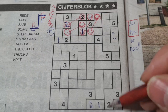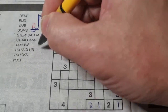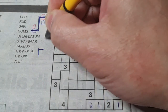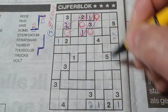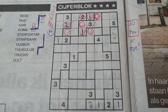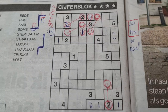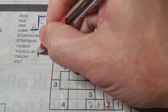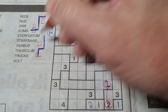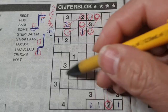How about this shape? Let me draw this shape. When you see this kind of shape, remember that this box has the same number as that box. So in this case, it's a 2. Wait. So this box has the same number as that box. Then the following shape, the L shape, rotated.